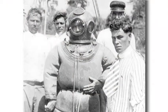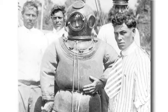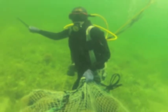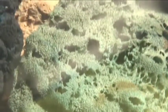Now, the divers don't wear the hard hats anymore and the big suits. With the advent of the regulator, that's not necessary. And so we just wear the regulator, a weight belt, and carry a catch bag with us and walk the bottom. And when you find one type of sponge, you'll find a grove of the same type of sponges.